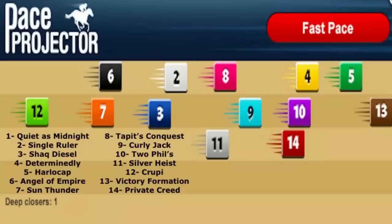The number 7 is Sun Thunder, 15-1 for trainer Kenny McPeak. I think he'll be longer than that, and he probably deserves to be longer than that, looking at his past performances in comparison to the rest of these horses. But on the other hand, if you're looking for a rallier and you're looking for a horse with big odds, Sun Thunder is one that I could consider using in the exotics. Yeah, and his 4th place finish in the Southwest against a good field, that's not a throwout race. That's right, and if this is a race where the pace collapsed a little bit and horses are really picking up the pace, Sun Thunder is a possibility.